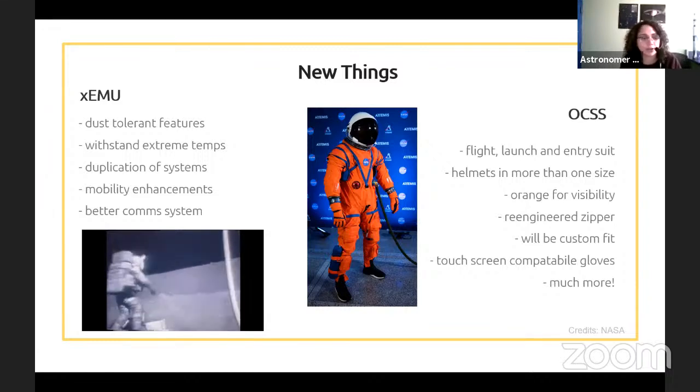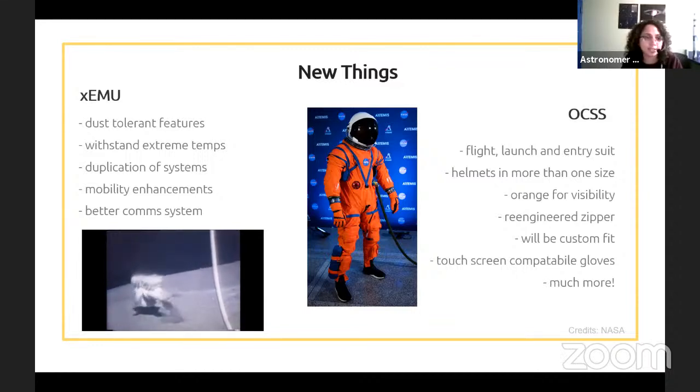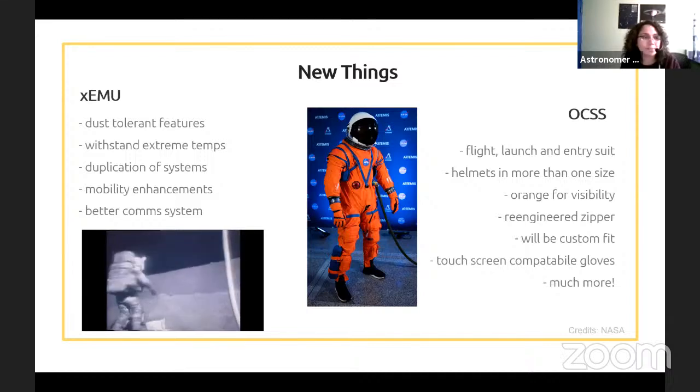So they're adding dust tolerant features, able to better withstand extreme temperatures, because now we know the moon's temperatures can range from negative 157 to positive 120 degrees Celsius. More duplication of systems. Because we can make all the technology smaller, we can duplicate it and build in redundancy, which helps for safety, because if one breaks, we have a backup. Mobility enhancements, so there won't be any more bunny hopping on the moon. They did not know that the lunar surface was so soft, and so they've taken that into account, and there won't be all this stumbling, and a better communication system as well.